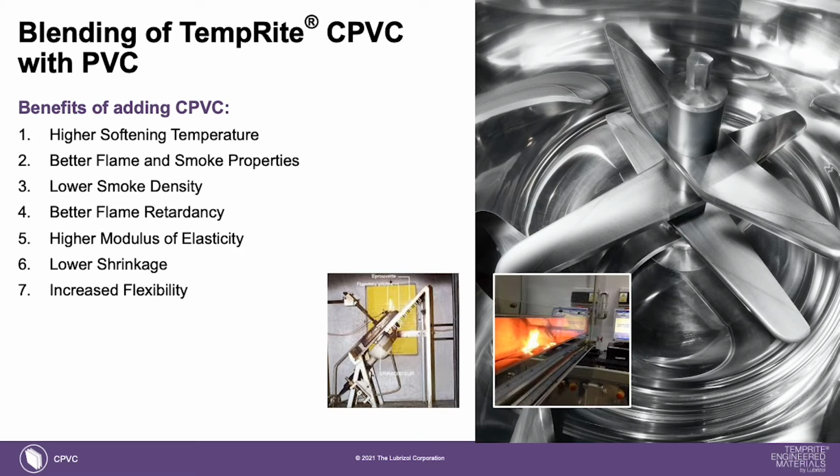4. Better flame retardancy. The higher chlorine content is increasing its resistance to fire, while keeping its mechanical strength under thermal stress. 5. Higher modulus of elasticity. The more CPVC resin is added to the PVC blend, the higher the modulus of elasticity becomes, since CPVC is a more rigid material due to its higher chlorine content.